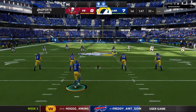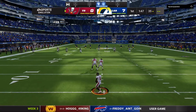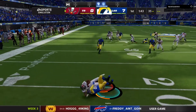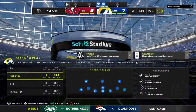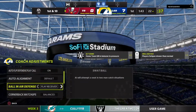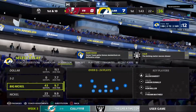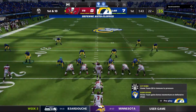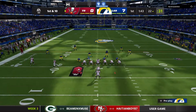Out is the kickoff unit as they run up and send this one away. From the 6. And he's up past the 20 to the 22-yard line. At their own 22-yard line. Brady and the Bucs now with a 1st and 10 at their own 22.